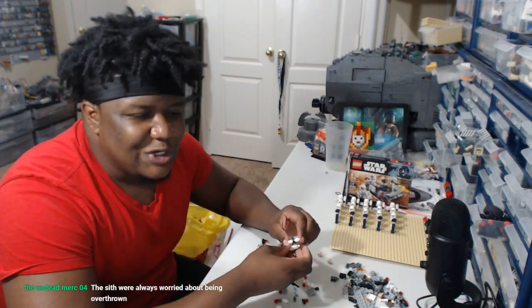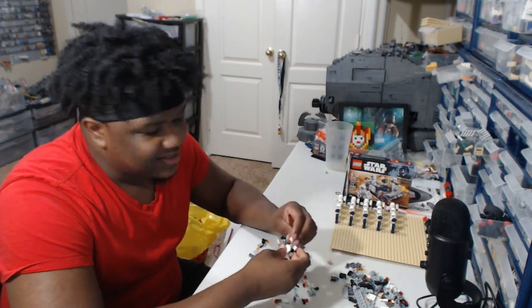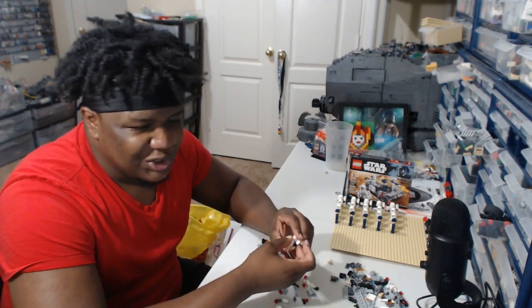Geonosis MOC with original clone troopers from '02 and '03. I mean, I got some nostalgia for those guys, but I think the most recent clone troopers are the best ones.